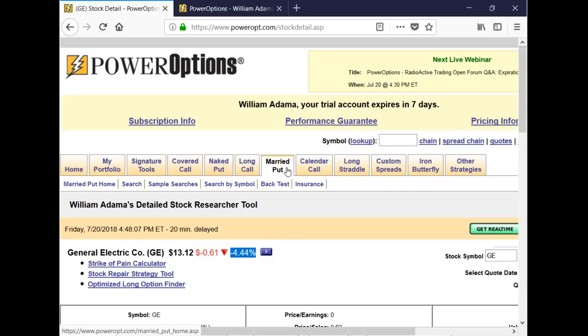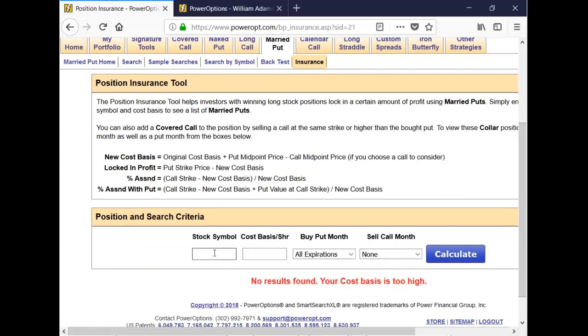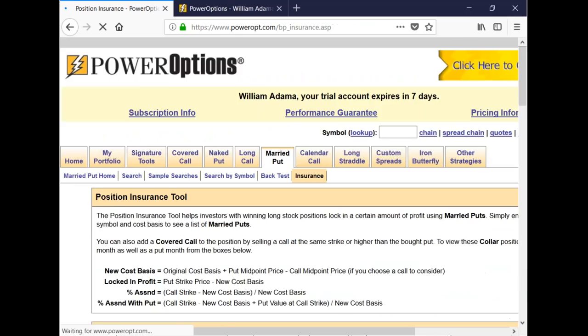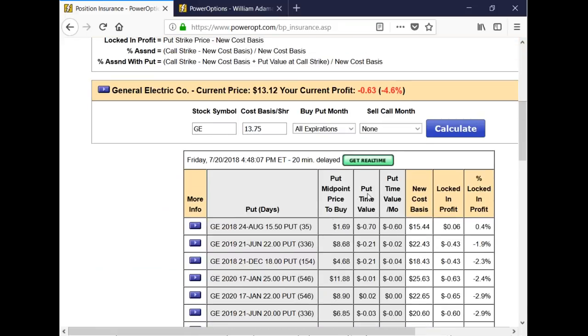Now, what you could do is I could go into the married put and I could go into the insurance tool. And this is designed that if you have a gain in the stock, it shows you which put option might lock in the most amount of unrealized profit. But you can also use this potentially as a way to see what your risk would be based on your higher cost basis on some positions. Okay, so it did find some results here.